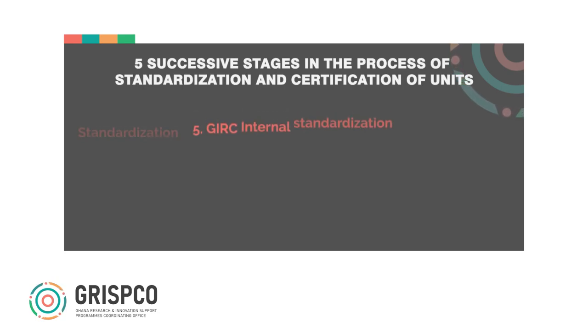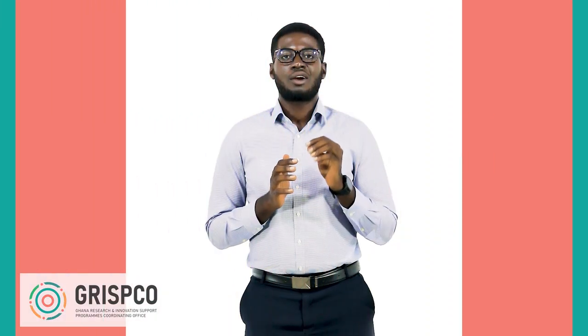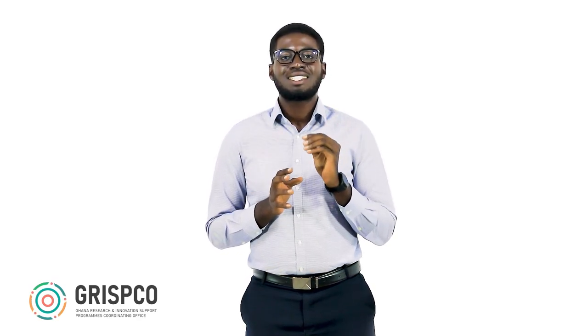And 5. GIRC internal standardization. This refers to the standardization of internal procedures and practices that guarantees that all external quality assurance of GIRC are running on the same standard. Success will be reached using a comprehensive report indicating steps in the process of standardization and certification.